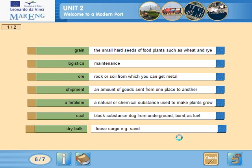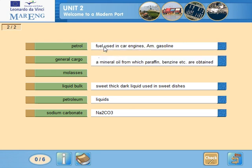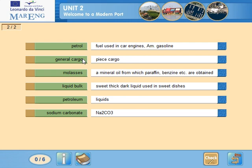Coal. Black substance dug from underground, burnt as fuel. Dry bulk. Loose cargo, e.g. sand. Petrol. Fuel used in car engines. American, gasoline. General cargo, piece cargo.